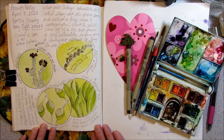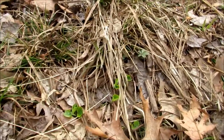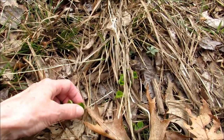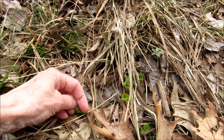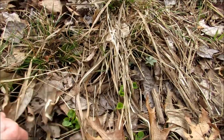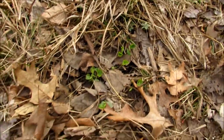On the way back from the sticks, I noticed something on the ground. Okay, walking back into the house. Something new, something green. Little green leaves here, and I have no idea what they're gonna be, but they might be violets. I'll have to come back and check on them when they bloom.